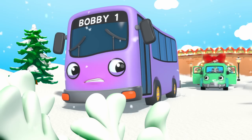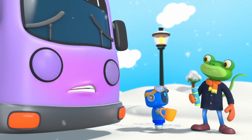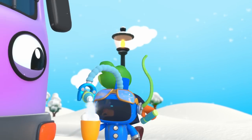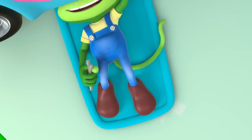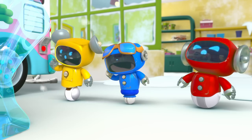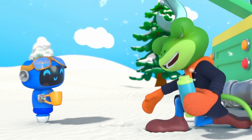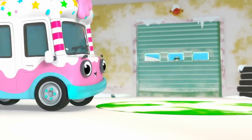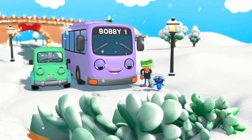Bobby the bus is stuck on snowy roads. We've got to heat him up, he's shaking from the cold. But Gecko always knows just what to do. Let's give him hot chocolate, he'll be good as new. It's a Gecko Christmas time, snow's falling from the sky, everybody's having fun. It's a Gecko Christmas for everyone.